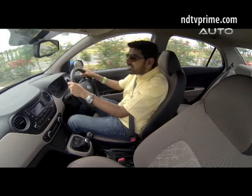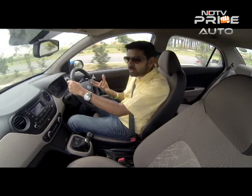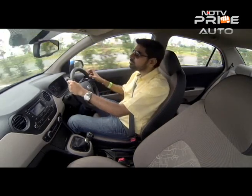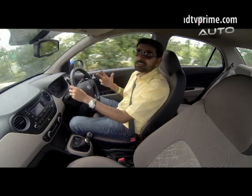Right, so the engine is a disappointment, especially after the Grand i10. I think my expectation level was higher. It's also really noisy, so that's annoying, all that noise filtering through. Not quite as noisy as the Amaze though, I have to say. The part that is good, handling.